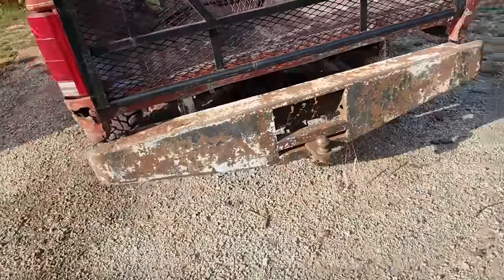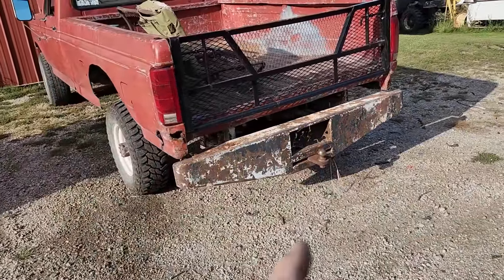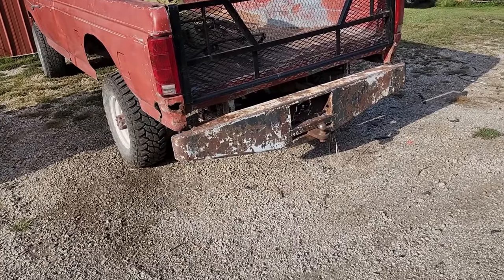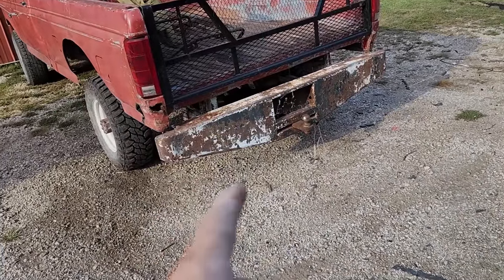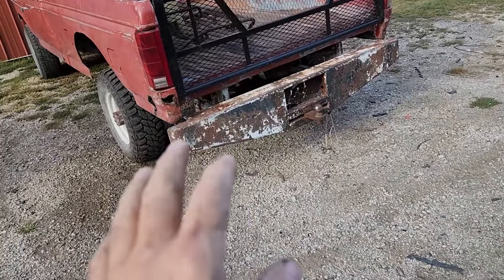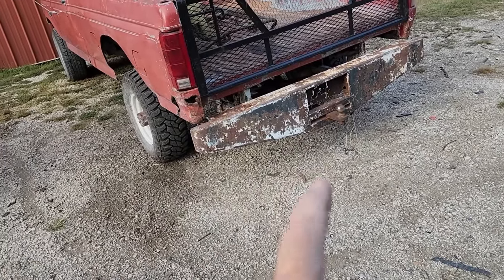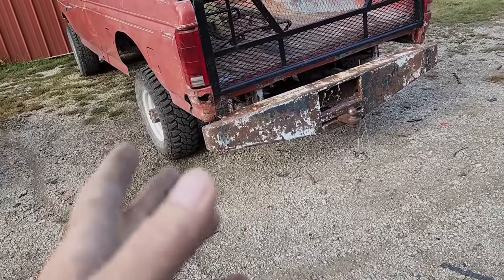Now, let's talk about this ugly thing. I didn't have a hitch to put on it. I had two other hitches in my metal pile. They would have required some fabrication to make them work on this. I knew this one would fit because I took it off the same body style truck years ago and saved it, because I kind of like these hitches. They're kind of neat. I'll admit the damn thing is ugly and it hangs down low, but this ain't going to be a wheeling rig anyway.